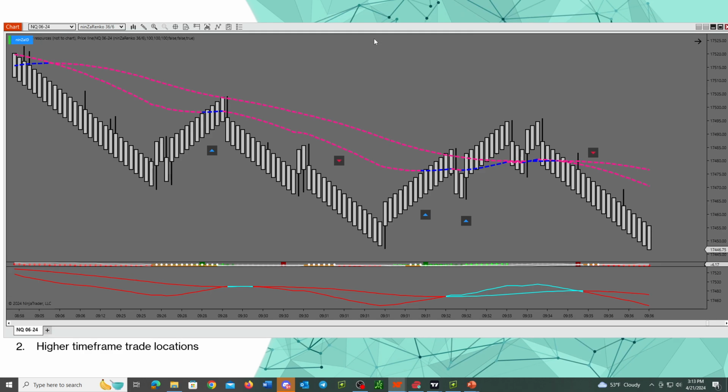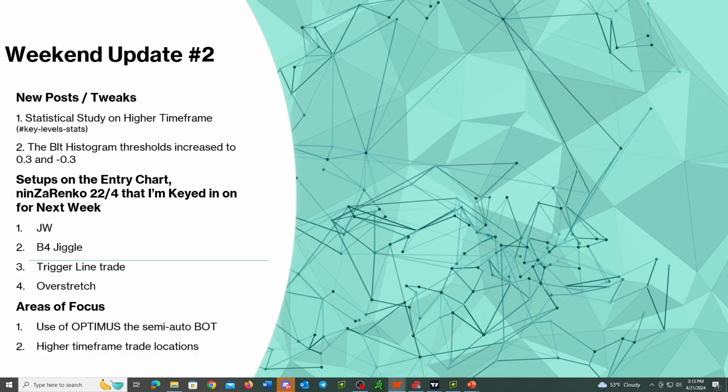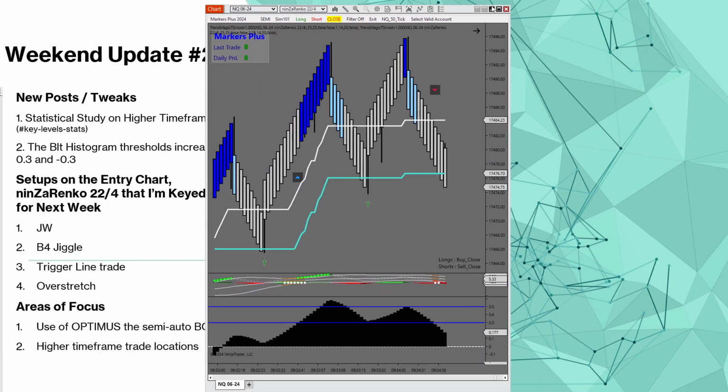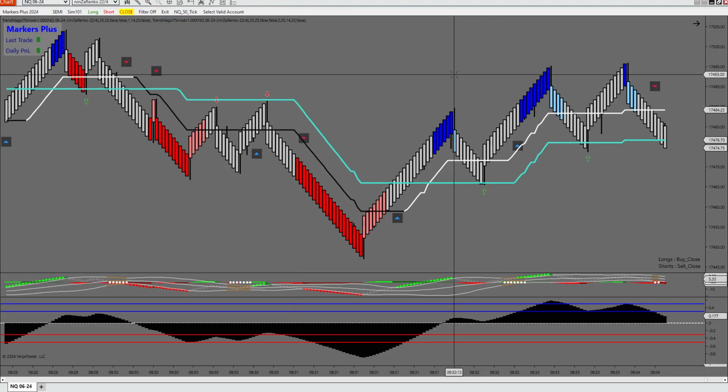That's what I'm looking for on the higher time frame. I'm going to try to be more patient, and for myself, at least incorporate as many of those as I can. Here's what I'm talking about on the histogram.